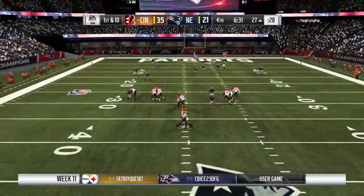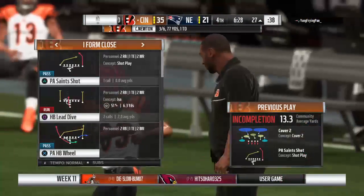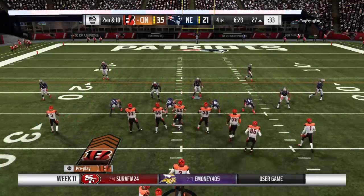Now a play fake here on first down. Going to throw deep for the end zone. Oh, he had 6 points in his hands there. Couldn't hang on. Second down. I'm not quite sure how he wasn't able to hold on to that one in the end zone.